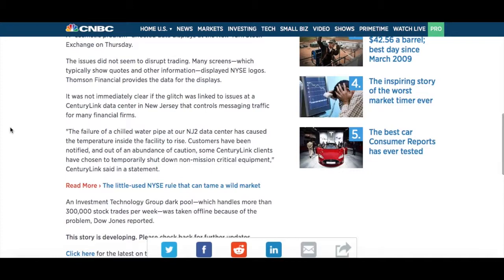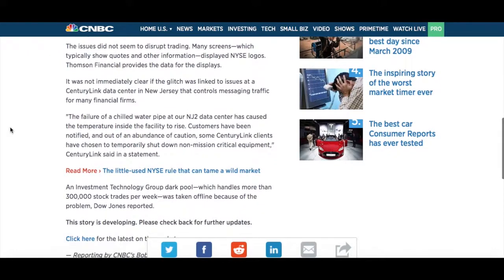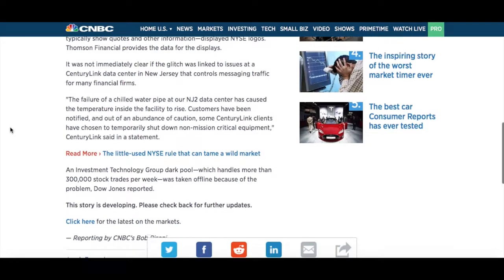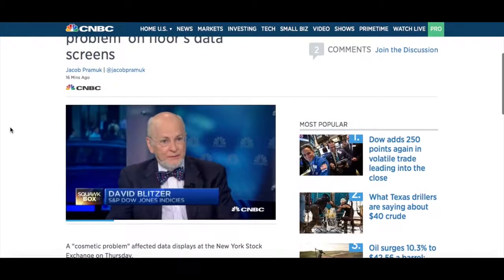The failure of a chilled water pipe at our NJ2 data center has caused the temperature inside the facility to rise. Customers have been notified, and out of an abundance of caution, some CenturyLink clients have chosen to temporarily shut down non-mission critical equipment, CenturyLink said in a statement. An investment technology group, Darkpool, which handles more than 300,000 stock trades per week, was taken offline because of the problem, Dow Jones reported. So, another glitch.